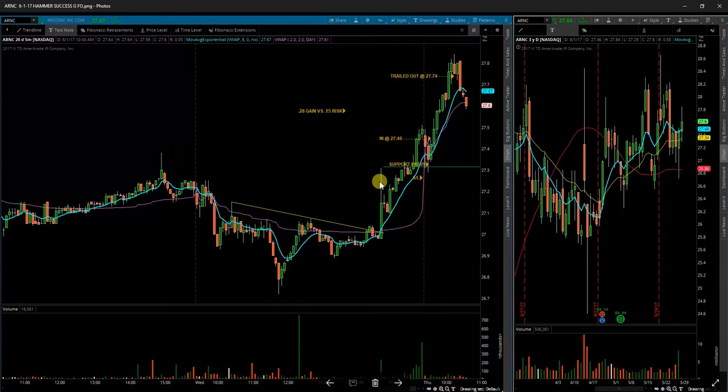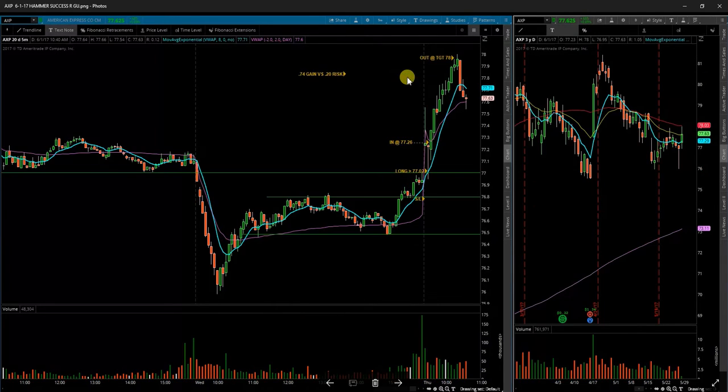Arnc was the next trade here. Arnc opened a little bit lower, sold off, had no follow through, put in a green over green break, which triggered me into a trade, and rode it up as far as I could until I had a red top and closed out the position there.